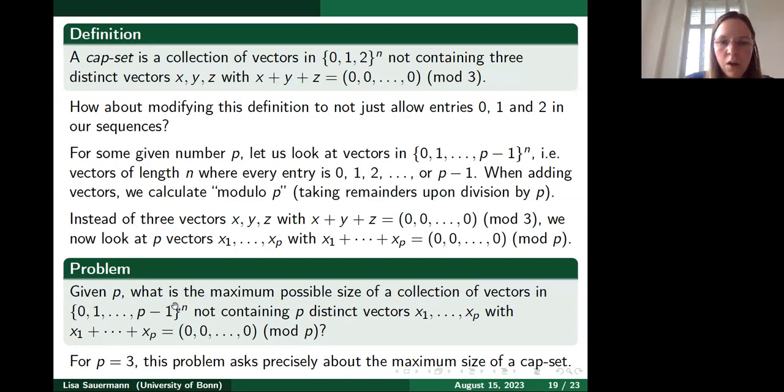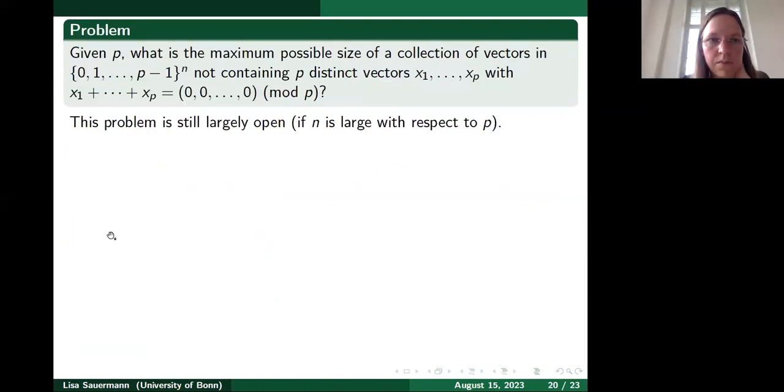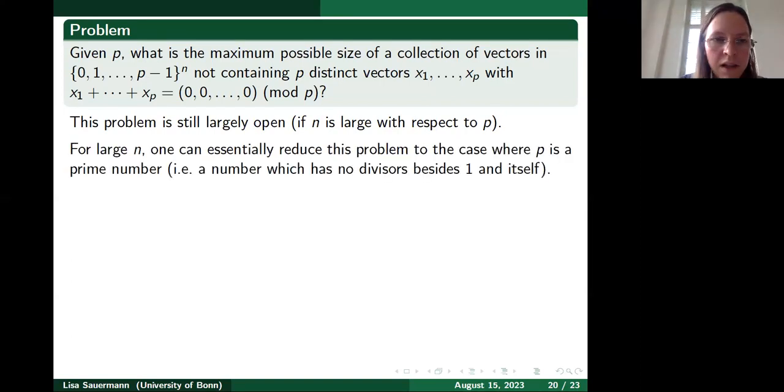Given p, what is the maximum possible size of a collection of vectors in 0, 1, and so on to p minus 1, to the n, which doesn't have p distinct vectors with the sum being the zero vector modulo p? For p equals 3, that's exactly asking about the maximum size of a cap set, this famous cap set problem. But for general p, it's a more general problem. And this more general problem is still largely open, at least if n is large with respect to p. If n is large with respect to p, then this problem is not well understood.